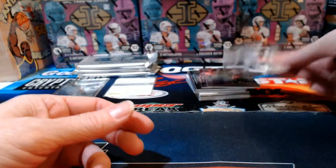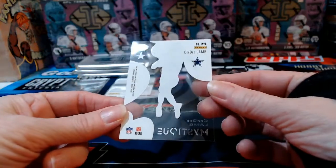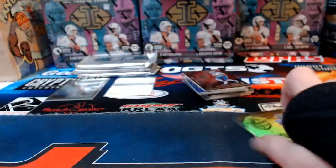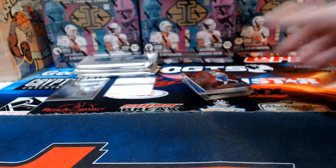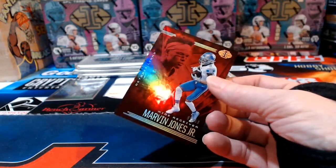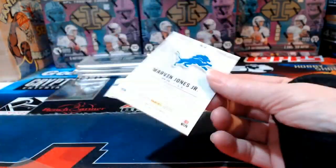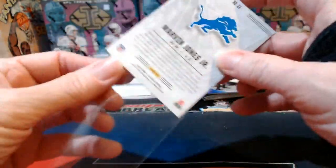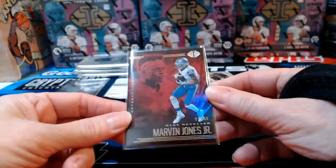Got another acetate on the top there, which is C.D. Lamb, your rookie for the Cowboys. I think I heard Andy Dalton is cleared to start again, and even though Gilbert, what's-his-head, played quite well against the Steelers, they're going to go right back to Andy now that he's out of the concussion protocol.